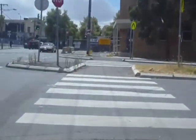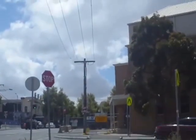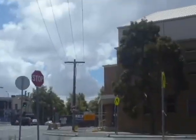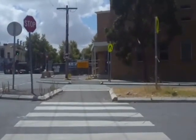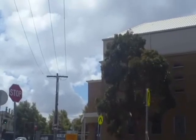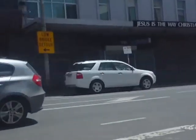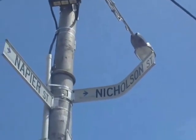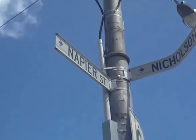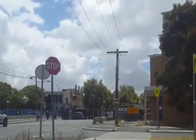Here's the pedestrian crossing here. It heads up along this side of the street, so it gets you across the street here, right? It's a fully marked, proper pedestrian crossing, and then you go up to the traffic light. So if you wanted to cross over Nicholson Street here, because we're in Footscray, and this is Nicholson Street, Footscray. See the signs? Nicholson Street, it's a bent sign, and Napier Street. So we're at the intersection of Nicholson and Napier. Normally if you want to cross over Nicholson, you'd go up to the pedestrian lights up there.